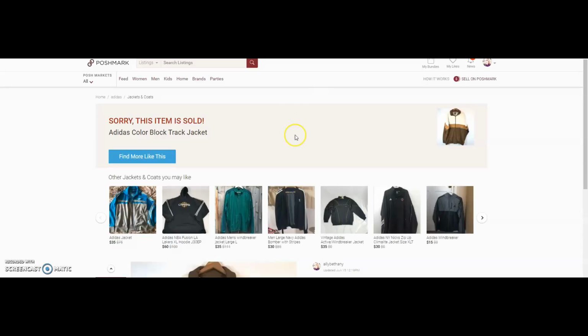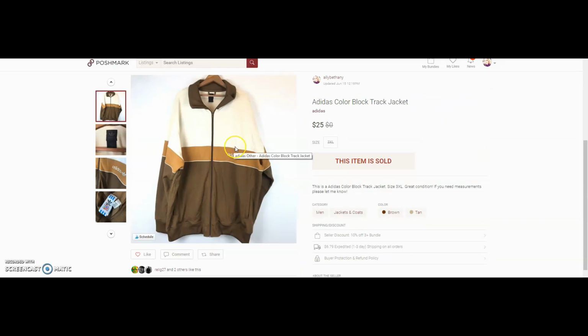And the last item that sold was this Adidas Color Block track jacket. Me and him went back and forth for at least a week. He would offer $20. I had it set for $50 because it was an older piece. But I did get this from the bins, so I did not pay that much for it. I was being stingy, which you shouldn't be when you have things from the bins. Try and make money. You gotta accept what you can. But I basically told him 25 was the lowest that I was going to go, and he finally offered me $25 for it, and I accepted that. So that was everything that sold.